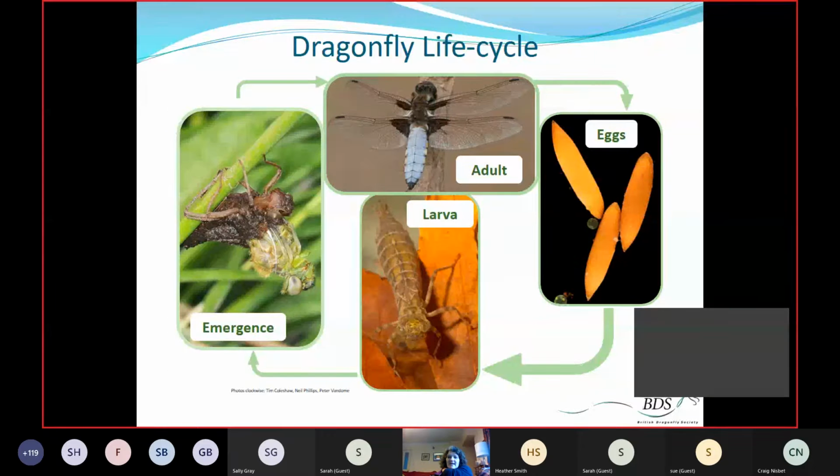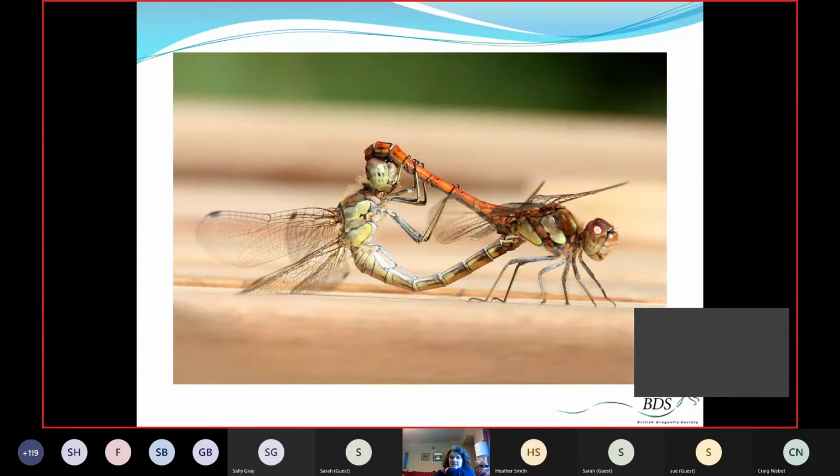So a bit about the dragonfly life cycle. Well, the dragonflies do have an amazing life cycle. I'm going to go into the next picture first. So dragonflies are unique in that the males have secondary sex organs just underneath the top of the abdomen here.